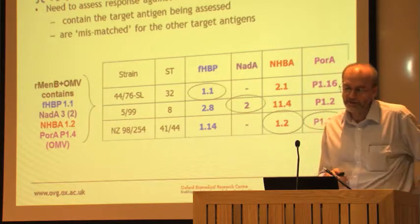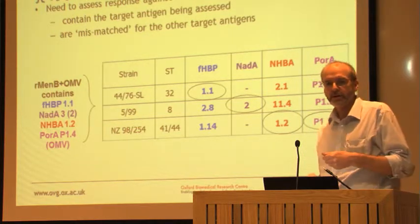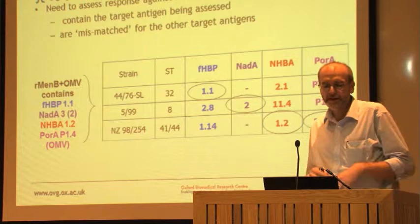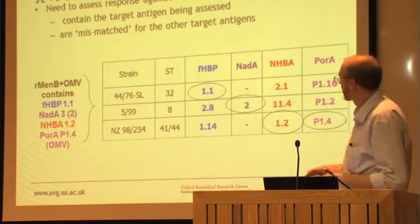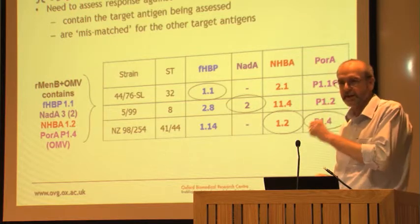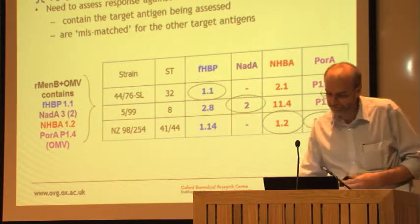So to go back to the vaccine, which has these 4 different components, to be able to test them, we need to show that those different proteins are all contributing to the killing of bacteria. And that's turned out to be quite a difficult process, because you have to find strains of bacteria which only contain one of the proteins and not the others, so that you can show that that particular component of the vaccine is important in killing the bacteria. And this has been a major undertaking to show this.